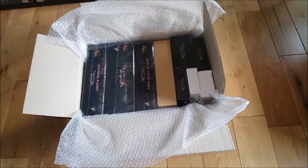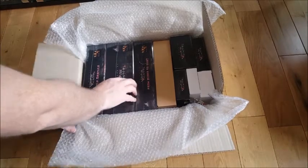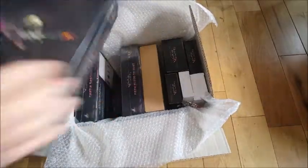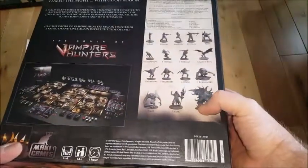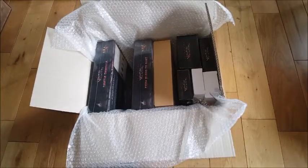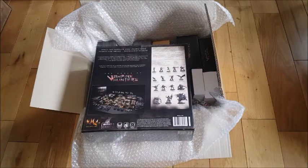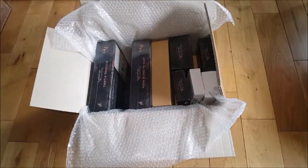So there you can see, that's a big box of stuff. So here's the core game. Order of the Vampire Hunters, core game, Darkgate Games. Again, no damage that I have seen. So, looking pretty cool. It looks to me like a Zombicide type game, and I'm sure they wouldn't particularly like it described like that, but it looks like a Zombicide type game, but with vampires instead, pretty much. So I'm just going to basically go through this, see if I've got everything. So got the core game, correct.